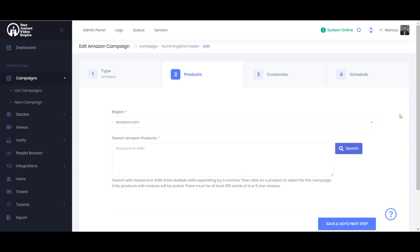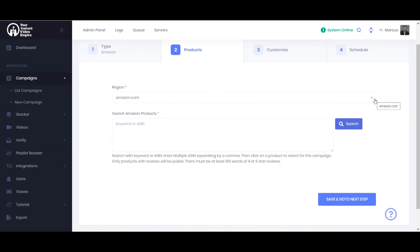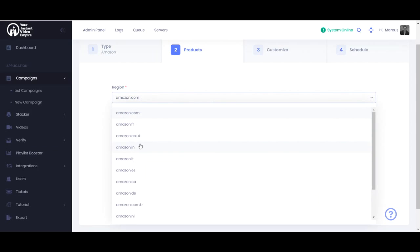Once I'm on this screen, this is where I'm going to select the Amazon site that I want to send the traffic to, and the products that I want to have promoted. So if you're an Amazon.com affiliate, you would obviously select Amazon.com. If you're in other countries, you want to set this to be the country where your Amazon affiliate account is actually promoting. So .fr is France, .uk, .in India. Just select the one that corresponds to where you have your affiliate account.